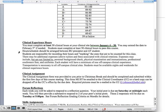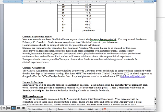Hours and schedule are arranged between your preceptor and yourself. I don't need to know the details. You need to make sure you're recording your hours and mark the ones that are to be counted for J-term. So when I look at your hour sheet, it's real easy for me to glance at it, and I don't have to subtract and make sure that you did 50. Just mark those out for me. Again, some of you might have some additional expenses with travel and parking. I think we got background checks on everybody taken care of, or will take care of.